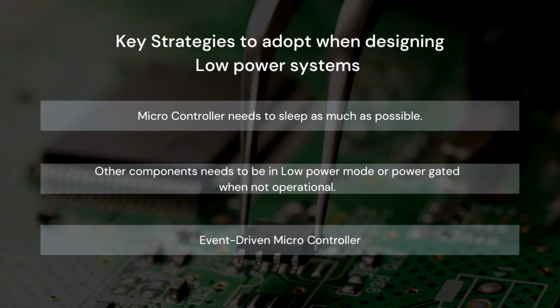In that sense. Right. Interesting. So, from a strategy perspective, when somebody is designing low power systems, what are some key strategies to adopt? In any of the systems that you described, there is usually a microcontroller at the heart controlling the various systems. So this microcontroller needs to sleep as much as possible. Other components in the system you need to put in low power mode when they're not operational, and if they don't have a low power mode, you have to power gate them so that the power is cut to them.